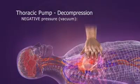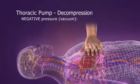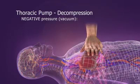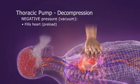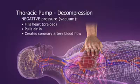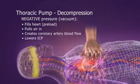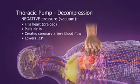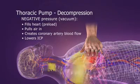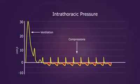Then, during the decompression phase, the chest wall passively recoils, creating a slight negative intrathoracic pressure. This vacuum draws some blood back into the heart, pulls some air into the lungs, and fills the coronary arteries. ICP is also slightly lowered during decompression. Chest compressions create a sequence of alternating positive and negative pressures that help to circulate blood.